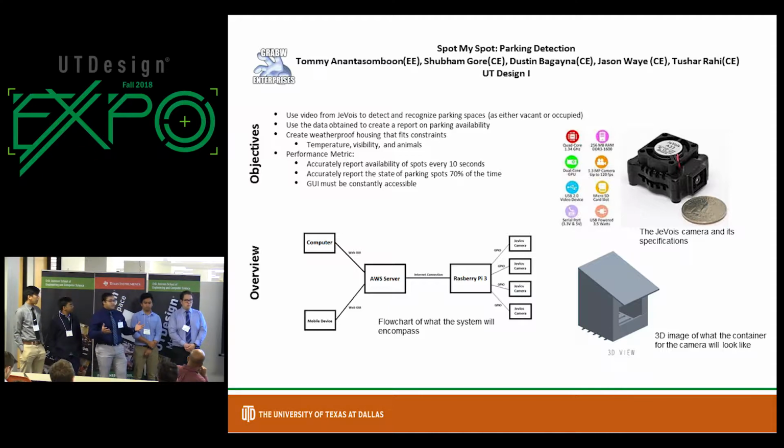But so basically we're planning on mounting 4 cameras facing the parking lot on a lamppost, so that we have proper lighting during the nighttime, and when it's daytime you have proper lighting anyways. So we had to design a weatherproofing case so that the cameras can withstand Texas weather, whether it's really hot or really cold. So we have some specifications on that, and it's a little 3D model of what our prototype currently is. And yeah, so basically the whole system takes the cameras, the Raspberry Pi takes the data, and then sends it to our server, and then from there you can access the data.